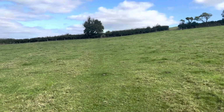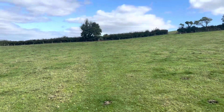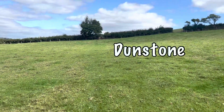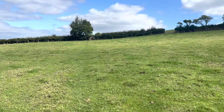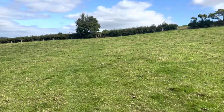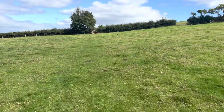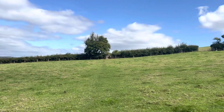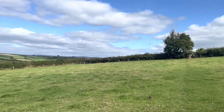Justification for that boring last photo, but that's the tree you need to be aiming for. You come through Dunston, D-U-N-S-T-O-N, do a little bit of road work, and as the road bends sharp to the right, the path turns sharp to the left. Through a gate, and then you come up and aim for this tree here. But the view from here is quite good.